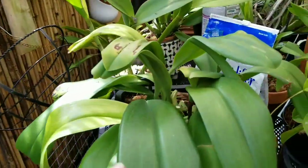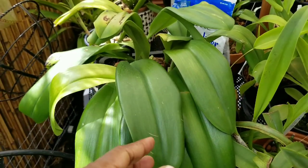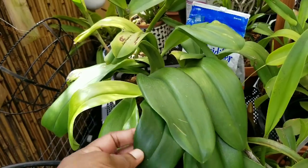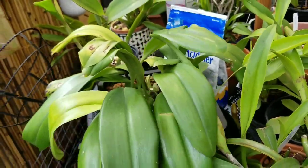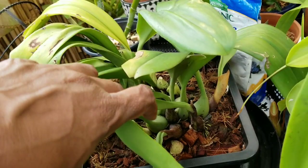But yeah, what I want to show you today is, who is this guy? Wilbur Chang. Okay, after all I've gone through with this Bulbophyllum and changing the media, giving it this, I mean, totally spoiling it, right?